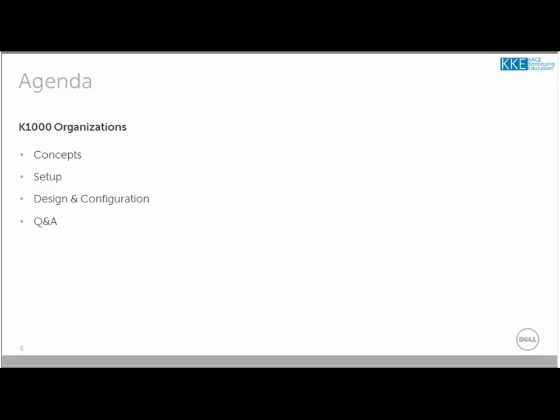And now, today's topic, organization, or orgs for short, and that's how most of us here refer to it. Just a really long word, right? So we've broken down the topic thusly. We're going to cover some of the concepts, the whys and the wherefores before we get into actually turning it on and using it.